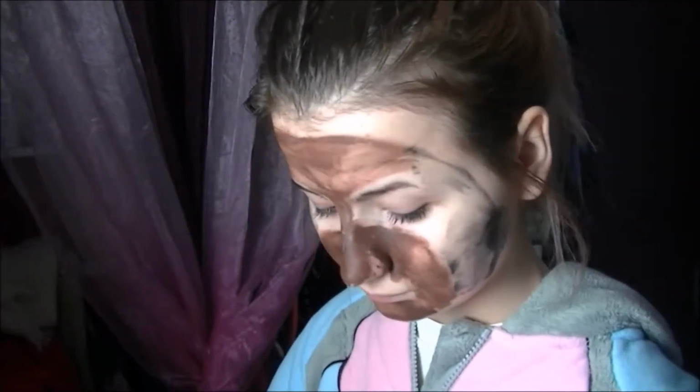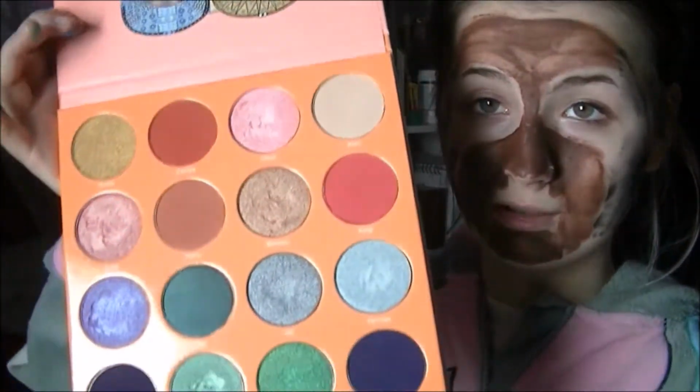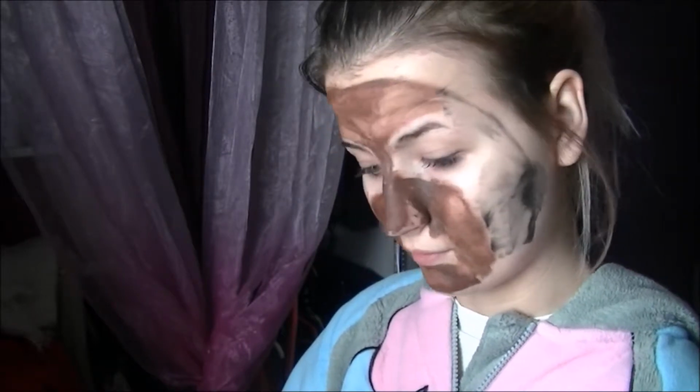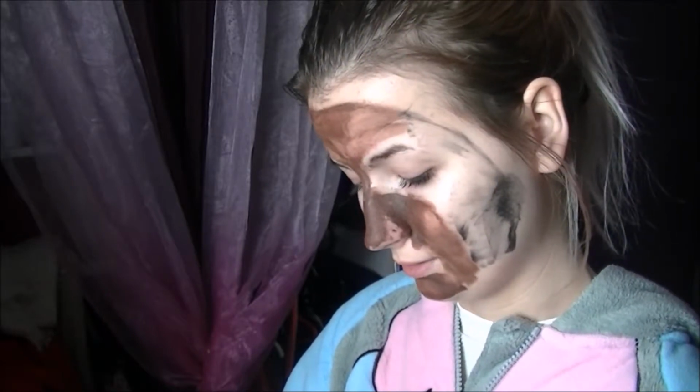And then this is the Magic palette, and again, the colours in this are gorgeous. I can't fault it. There isn't even one shade in there that I've tried and been like, oh no.